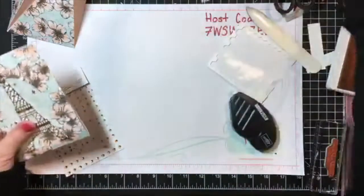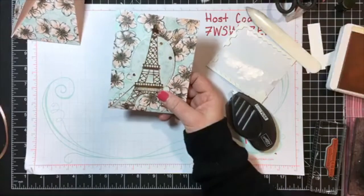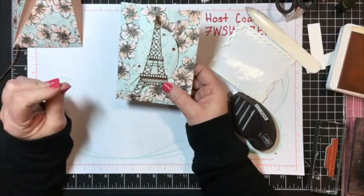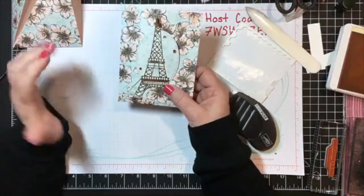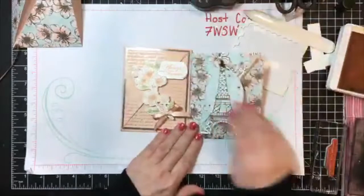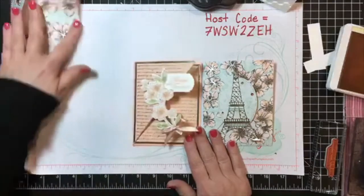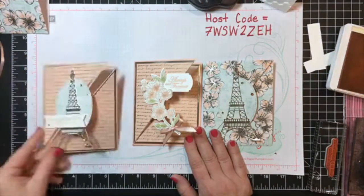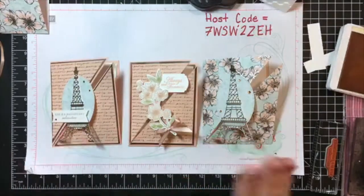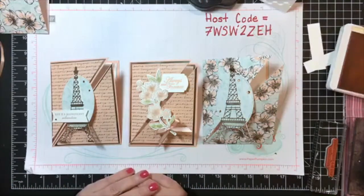All right, and remember, when we think of Paris and the Eiffel Tower and all that, France, we think of love, but the Parisian Blossoms product suite can be used really for any occasion. They're just pretty and dainty and fun prints and colors. The colors also are great for baby cards as well. So I hope you enjoyed this new fun fold, and I hope you enjoyed participating in the cards I've made today.